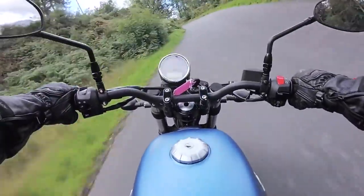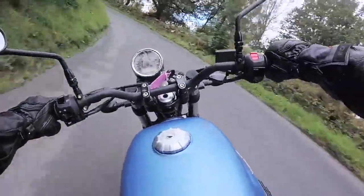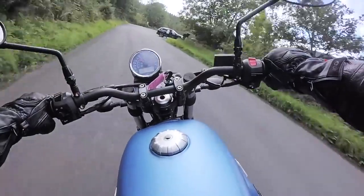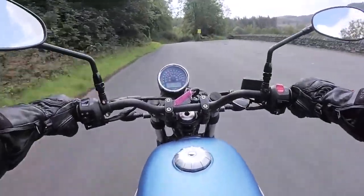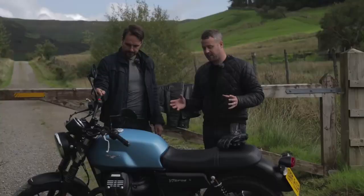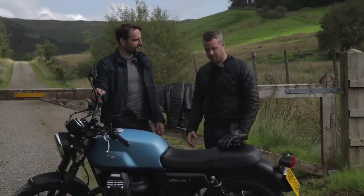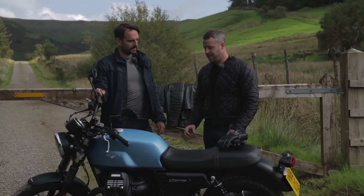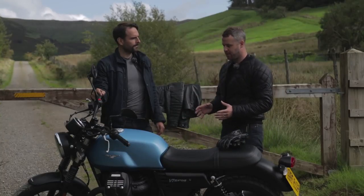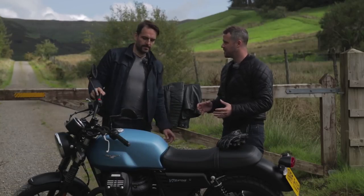Like you say, it's not a performance bike. For me personally, I'd love to see about another 40 horsepower in it. Perhaps, because it just looks the part. It looks angry. When I turned it on, I must be honest, I was a little bit disappointed, because while the look of the thing is beautiful, it also looks like it should sound something as well.